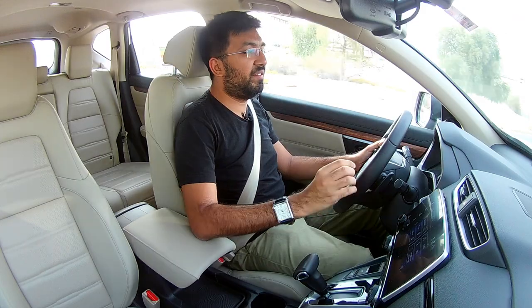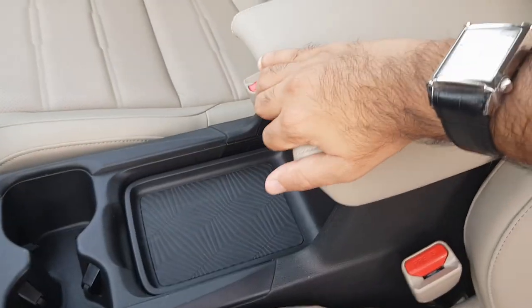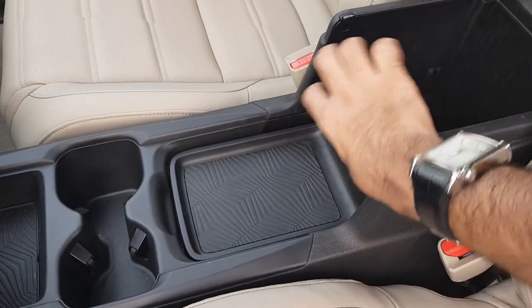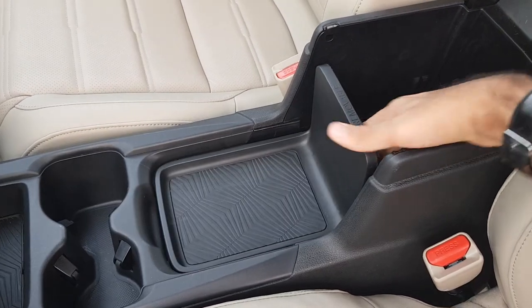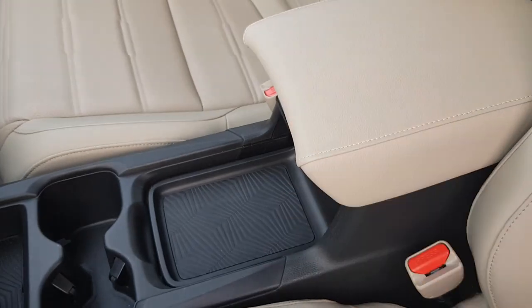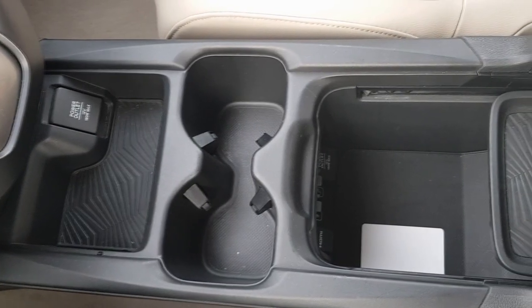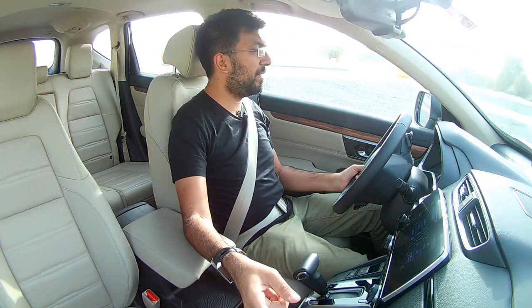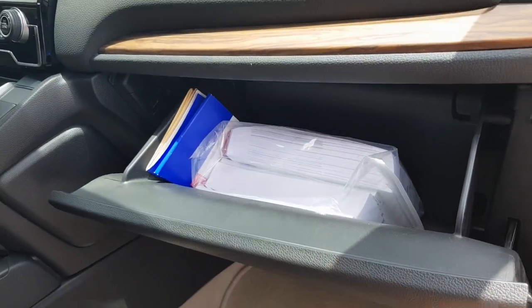Also there is storage in the armrest, and this armrest is designed in the most amazing and ergonomic way possible, because the hand rests just perfectly on this and it gives you a lot of support during long drives. Also there is a slidable partition in the storage compartment in this box, and also you get two cup holders out here, and also some small storage here and there. Also there is a proper glove box that is also quite huge.